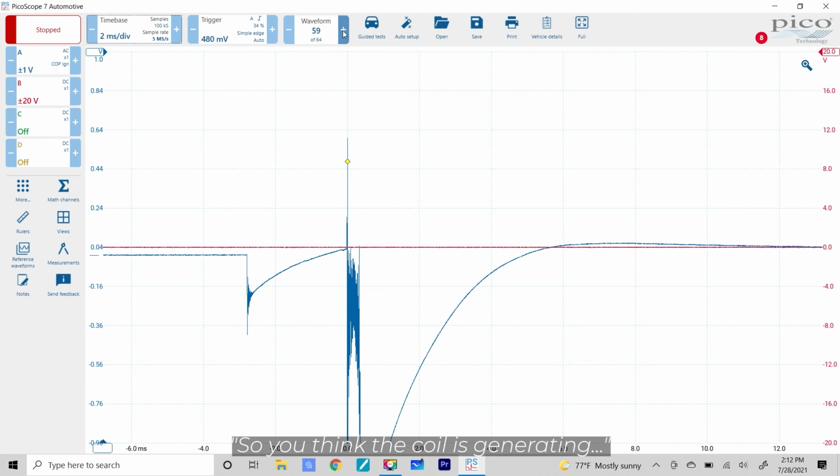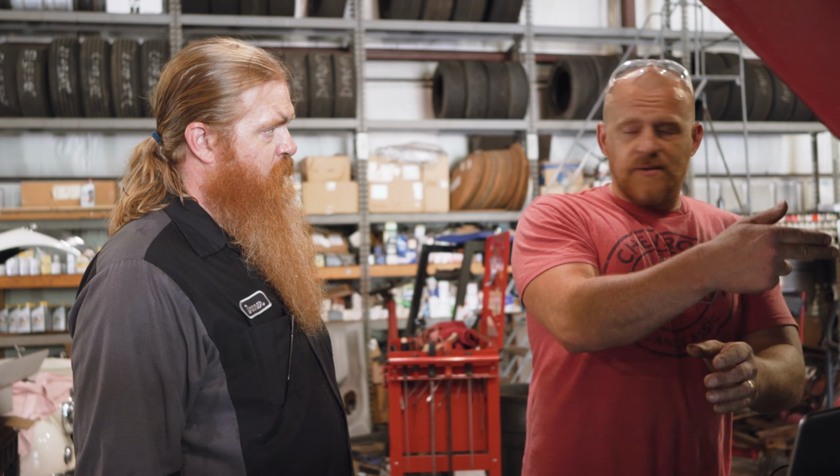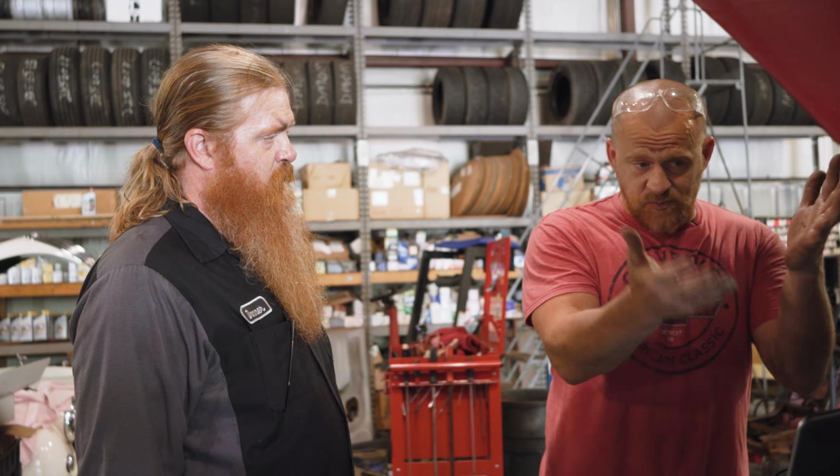So you think the coil is generating? Well, it is. We're still getting the energy that it needs, and the coil primary ramp is good. There were no issues with the ramps, so it's not a control issue. This is on the secondary side, whether it's leaking out of the boot into the housing, or we've got a cracked or bad spark plug. That's what we have.